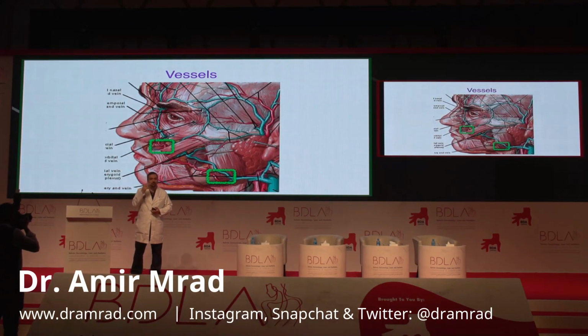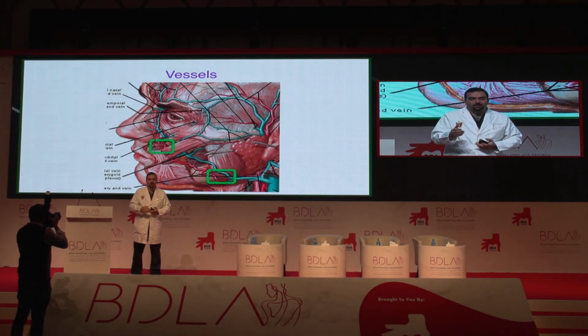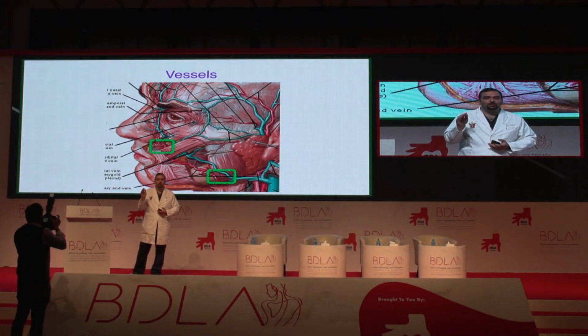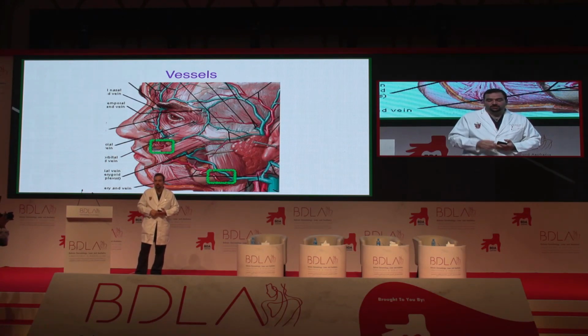In the past, people used to inject all around the nasolabial fold. In recent years, with more anatomical studies, we've noticed that you need to go medial to the nasolabial fold to be safe and more superficial. Even with all precautions that you take, you might inadvertently inject the vessel.